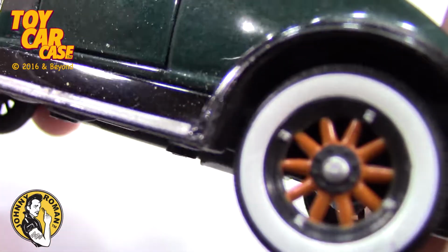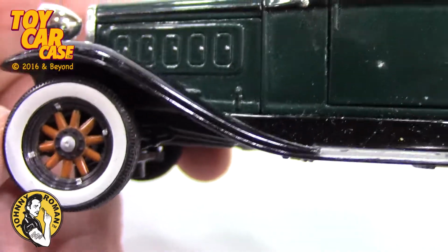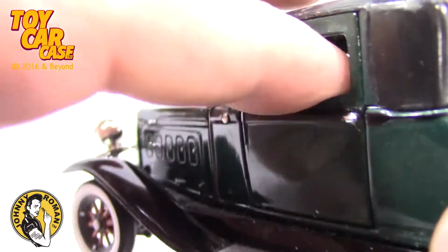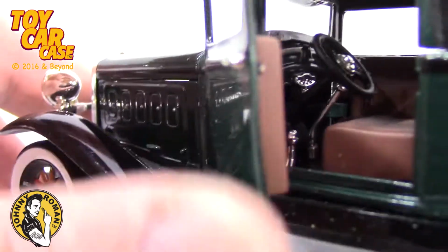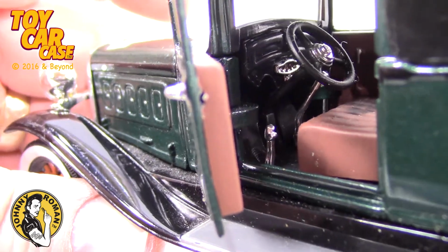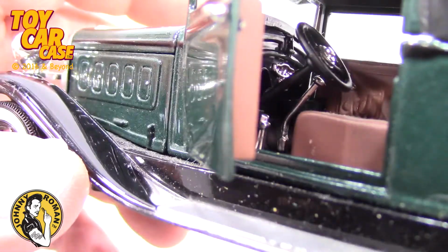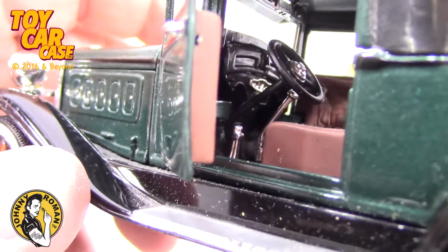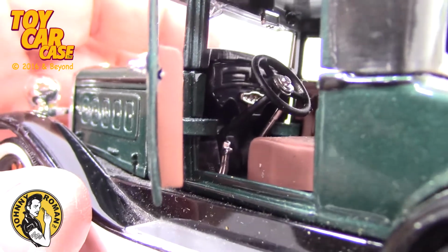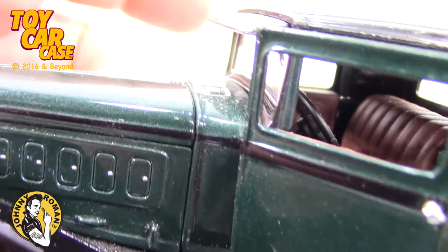Now these are wooden spokes on this, that was typical of the day. Sometimes you got metal, and look at this. The doors open and you've got your emergency brake, your shifter, your gauges. Again, the gauges were like nothing, and your map light was just a little knob on the dashboard. You pushed in and twisted, and it made a connection. Oh, look at that. Beautiful leather interior.